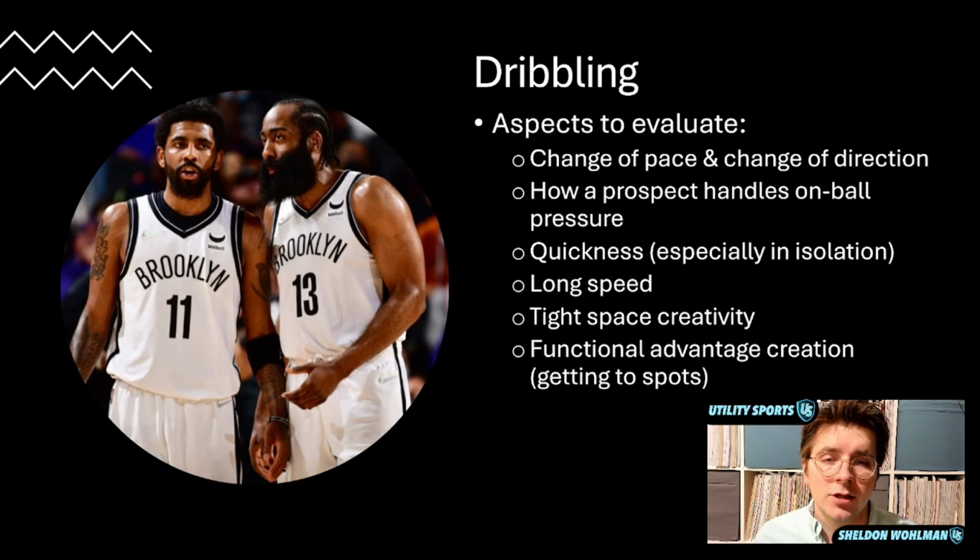And then you have functional advantage creation as well, which is really just getting to spots. So someone like DeMar DeRozan, who probably doesn't have the flashiest handle package, but he's really adept at using his handle and his body, whether that's with a back down or with a quick crossover, to get to spots on the floor that he can get to, rise up, and make jump shots consistently. Kevin Durant's really good at this as well. I think this is something Anthony Edwards has gotten a lot better at in recent history.